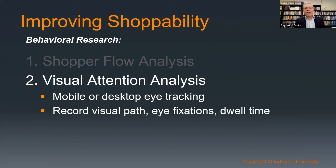Now, another research technique that we use is eye tracking. And the benefit of eye tracking is now we can see where the customer's visual attention is going, what's engaging the shopper, how findable the products are. So we use either mobile eye tracking in stores or desktop eye tracking in the lab, and we record the visual path and eye fixations and dwell time.